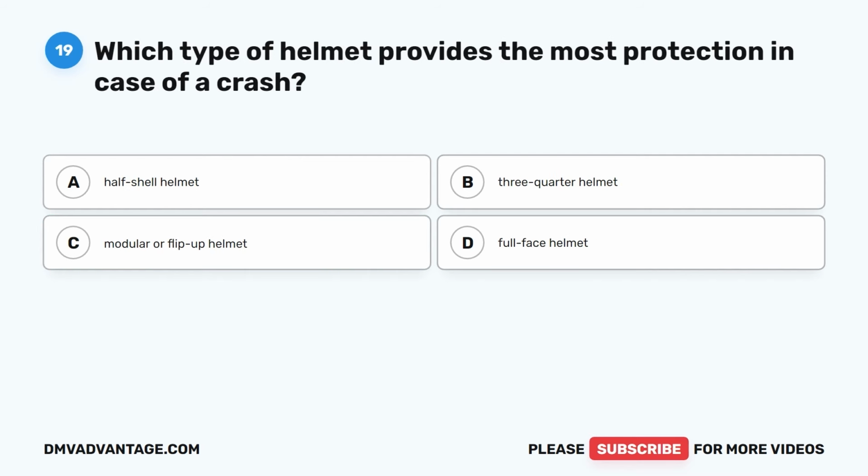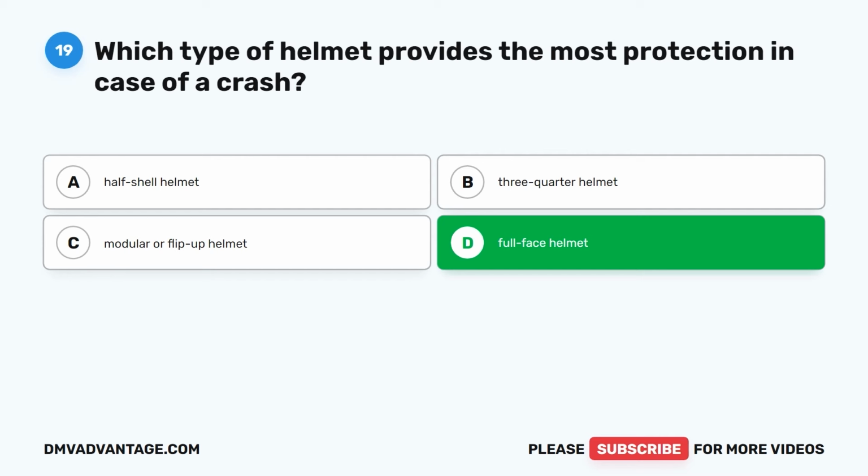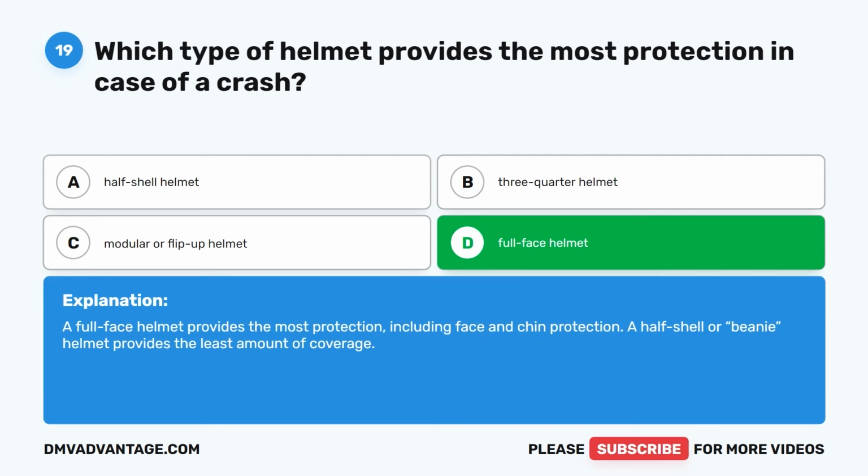Question 19. Which type of helmet provides the most protection in case of a crash? A. Half-shell helmet. B. Three-quarter helmet. C. Modular or flip-up helmet. D. Full-face helmet. The correct answer is D. Full-face helmet. A full-face helmet provides the most protection, including face and chin protection. A half-shell or beanie helmet provides the least amount of coverage.